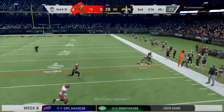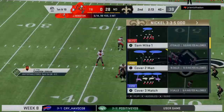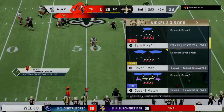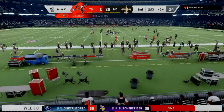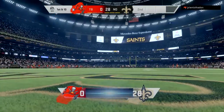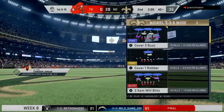Winston now. That's complete to his receiver, Godwin. And he's able to get this to the 40-yard line before he's out of bounds. 11 yards there, first down. So in Saints territory now. Here's 1st and 10, right at the 40.